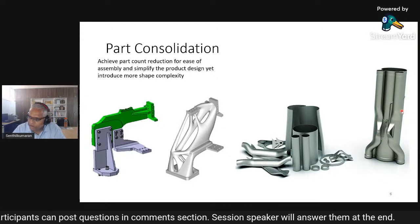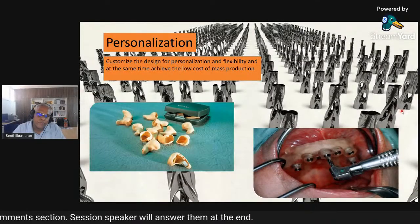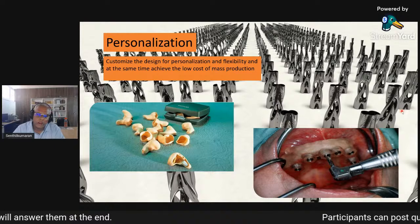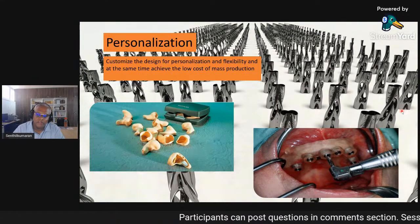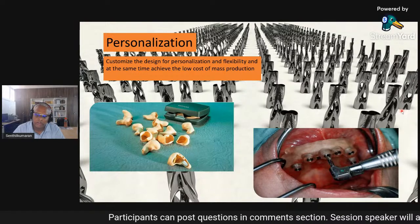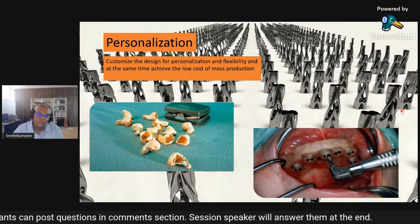And personalization, as I said in the drivers, is about mass customization, right? So we are able to customize the parts for very large masses. So hundreds and thousands of parts can have different designs and still could be manufactured at the same cost without increasing the cost. So this is the more important objective of 3D printing.